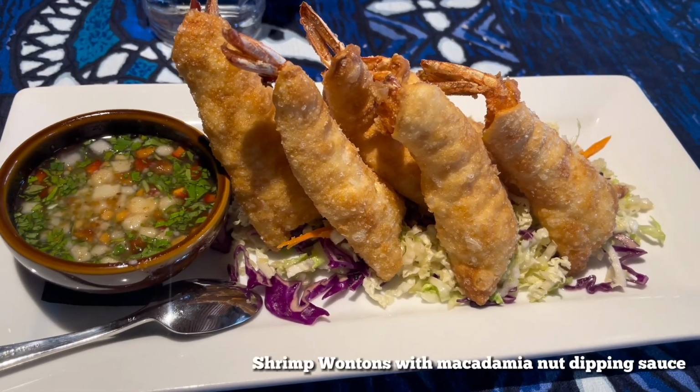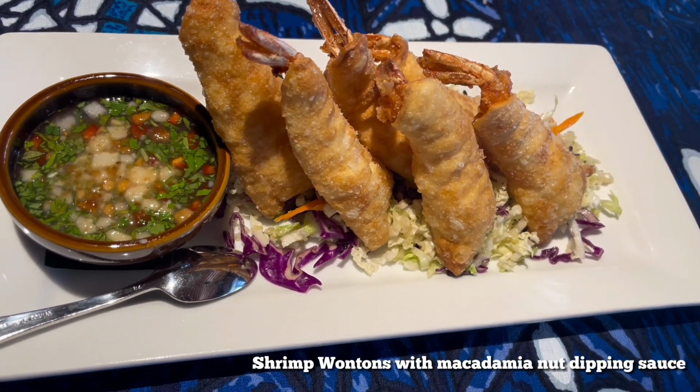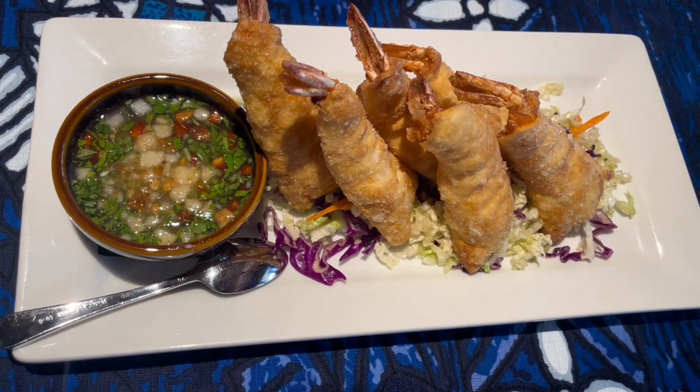The other appetizer we got was a shrimp wonton with a macadamia nut dipping sauce. This was also really good, but it didn't really stand out, but I would definitely get this again.